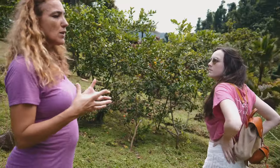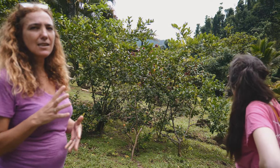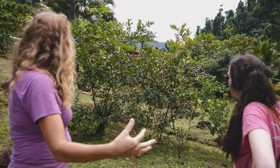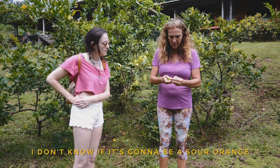So the rootstock will be a sour orange and then they graft on a branch of a seedless lime, and that's what blew away. So now the rootstock has come back and it's grown back beautifully but it's a sour orange. And that's really sour. Sour. Yeah.